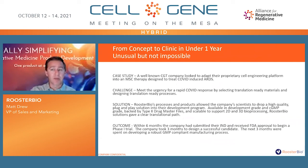Here is a study from a well-known CGT company looking to adapt their proprietary cell engineering platform into an MSC therapy designed to treat COVID-induced ARDS. This company had no established history working with MSCs. And the challenge they faced was to meet the urgency for a rapid COVID response by selecting both translation-ready materials and creating translation-ready processes. Ultimately, they selected RoosterBio processes and products and they were able to drop our high-quality plug-and-play solutions into their established development program.